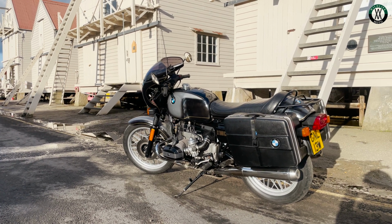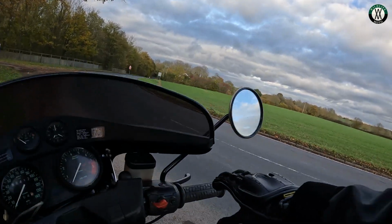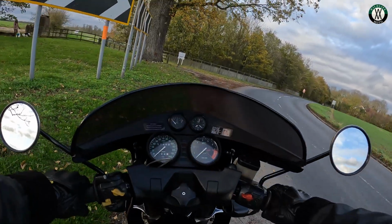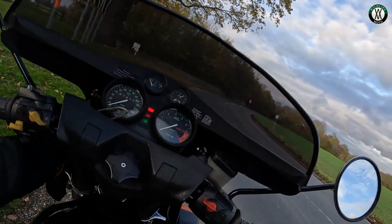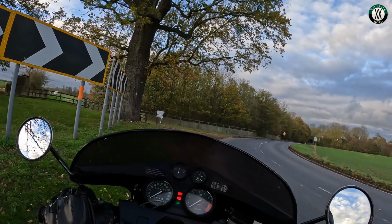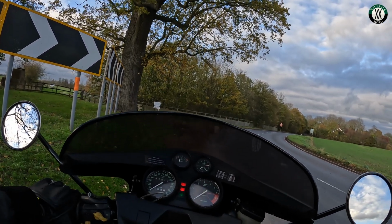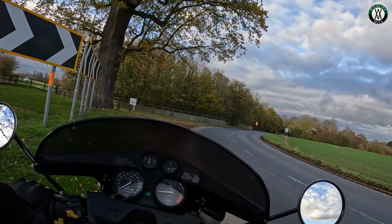It's a throwback to the legendary R90S. Some say that was a bike that kind of saved BMW. It was the first sports touring machine that they made, a real luxury premium machine. And if it wasn't for that bike, you could argue that today we probably wouldn't have things like the S1000RR, the GS maybe as well. It really was a very important bike for BMW.